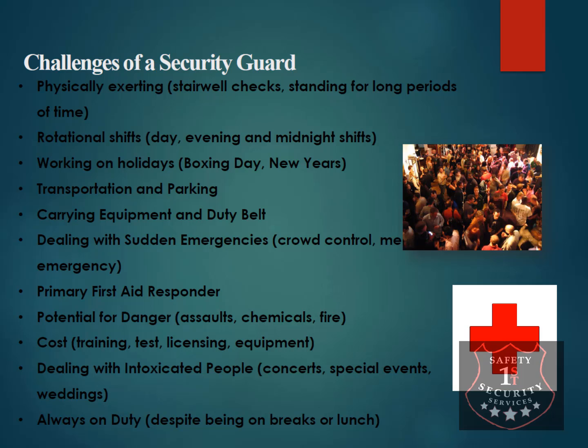Rotational shifts: day, evening, and midnight shifts. Working on holidays, Boxing Day, New Year's. Transportation and parking. Carrying equipment and duty belt. Dealing with sudden emergencies, crowd control, medical emergency. Primary first aid responder. Potential for danger: assaults, chemicals, fire.